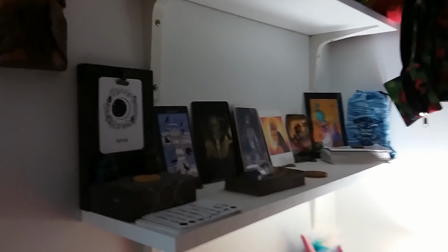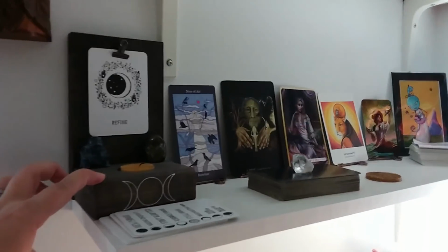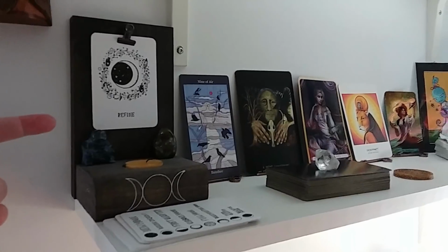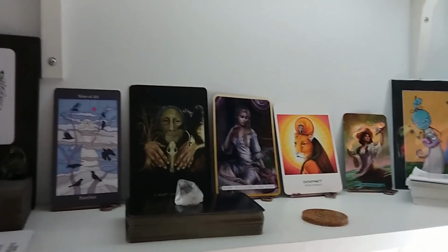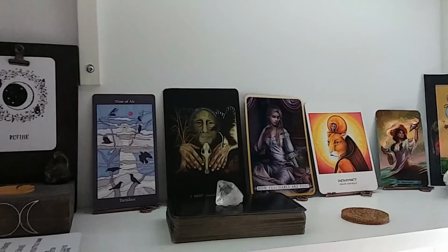So here we have, I'm going to see if I can hold this without making everybody dizzy. There we go. So here is a moon card holder that I use. You can put anything in there, but I like to keep the current moon phase there. And I have over on this wall a 2019 moon map that I got in a witch's box. And then the other cards you'll see on display here are the cards that I work with throughout the month. And I'll put a card up in the info box in the upper corner.